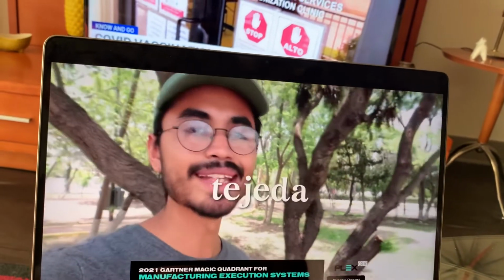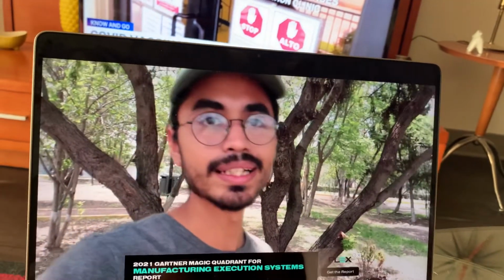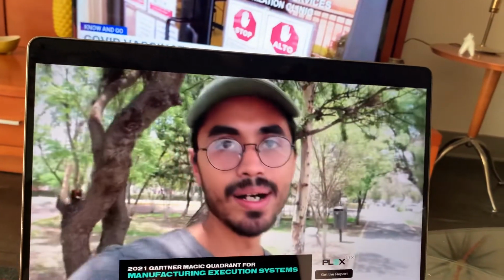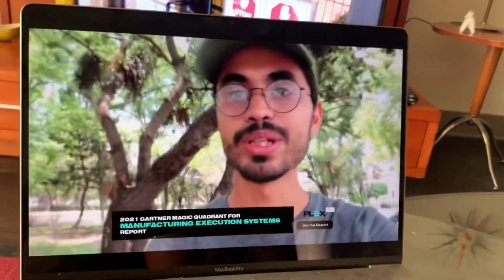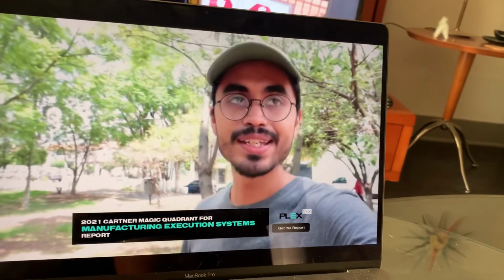But now we are in Tejeda, specifically in Parque Tejeda, which is one of the more traditional neighborhoods in Querétaro that's really, really nice. Really residential. It feels really comfortable, really family friendly. This park is really cute. It's not too pretentious. It is what it is, and I love it for it.